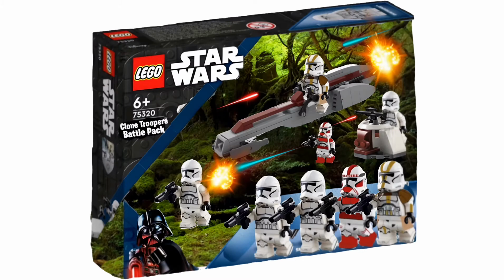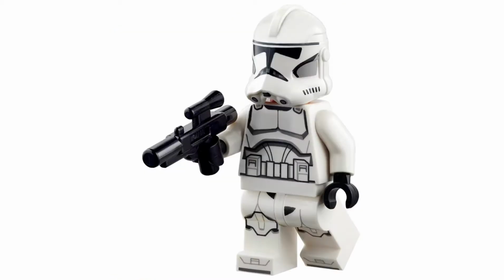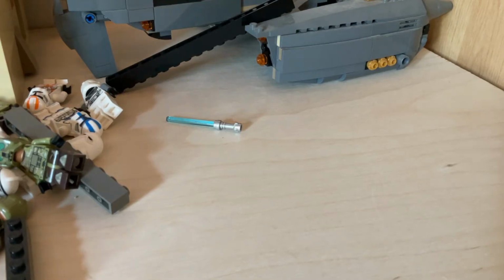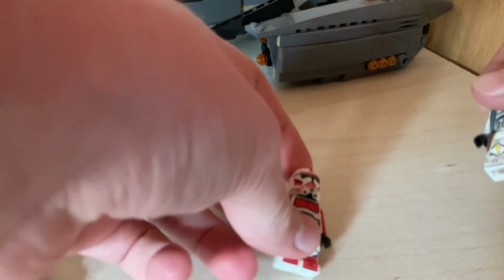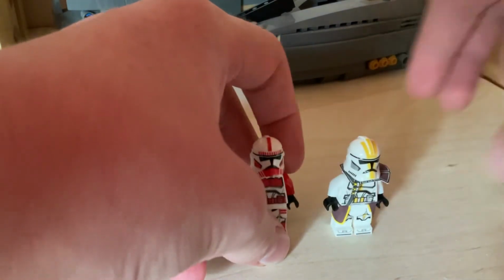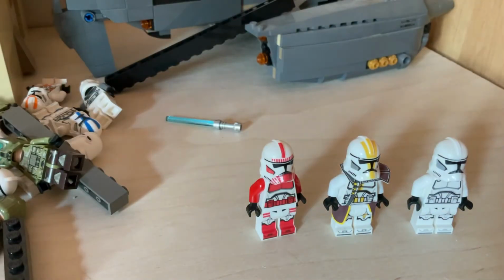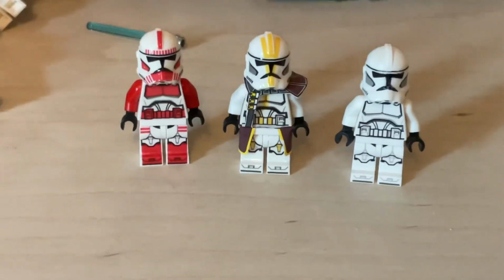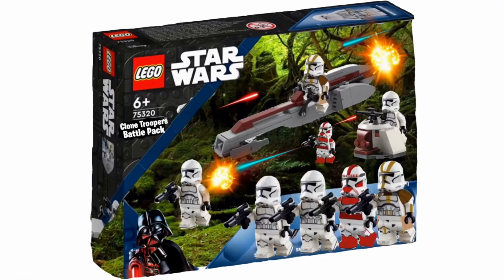So without further ado, here is the look of the box art of what this set would look like. It would come with just the same amount of troopers, the 2 plain phase 2 ones, the shock trooper, and of course the 332nd trooper. If you guys are wondering what these troopers will look like, here is my decaled figures of these guys. So this is probably what I think they would look like, just in case you're curious to see them in person.